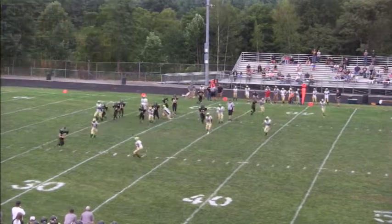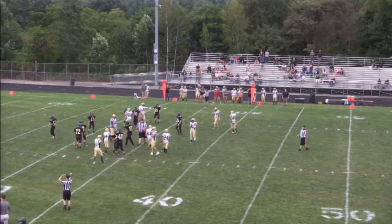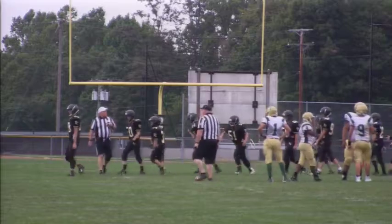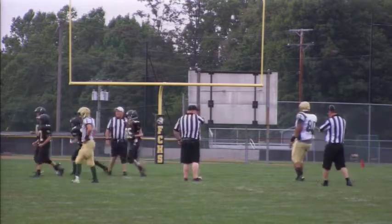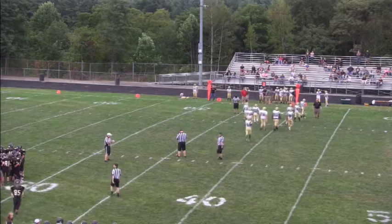A pass out to the right. I think it's number 40, Caleb Swartzel, catching the ball on a quick pass. Nice. Timeout called by the Buffaloes now, trying to save that clock. The ball is about the 36-yard line, a little over the 35-yard line. So a pickup of about 7 yards on that play.